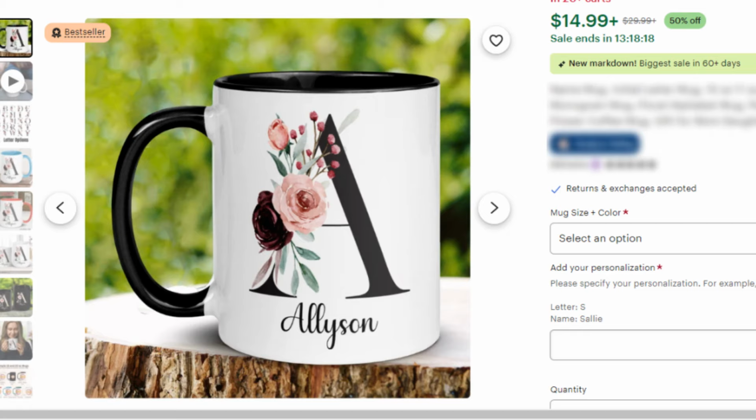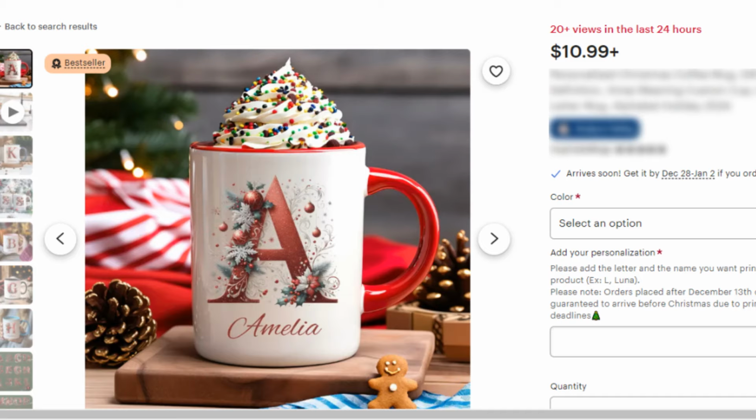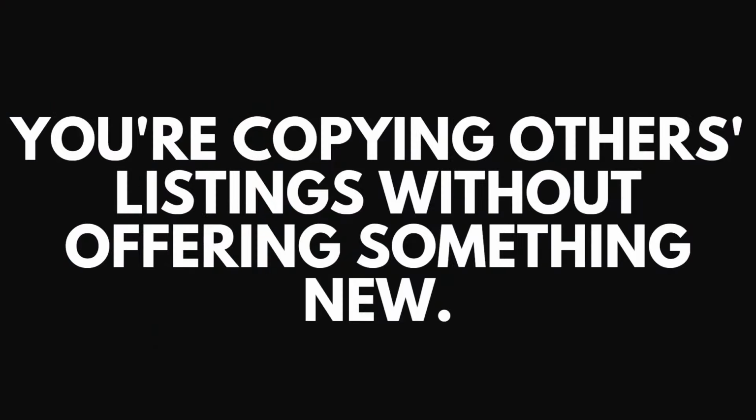If a customer sees this top product that has a best sellers badge or popular now and has a lot of reviews, the customer will probably go with the one that's already been purchased and been verified from other shoppers. However, if you go into these listings and see what is doing well, either it's the font or maybe it's the color style or it's the phrase, and then you look at multiple best-selling listings, then you're able to learn from each of them and then pull out something of your own to create something new, but still stay within the areas that you know are working well. So again, if you're simply copying listings, you're not going to make sales.